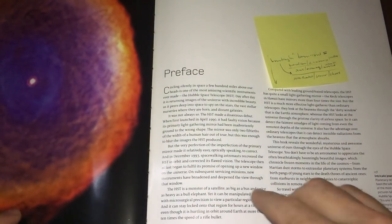But the imperfection in it was only 2/50ths of the width of a human hair. But that was enough to distort and blur images that are, of course, from billions of light years away, and in our local galaxy at least, hundreds to tens of thousands of light years. So luckily, I guess, it was imperfect in a certain way. Their phrase was kind of tongue-tying, but they said it's the very perfection of the imperfection of the primary mirror that made it relatively easy, optically speaking, to correct.